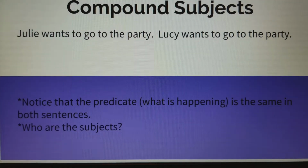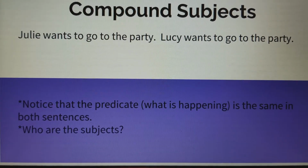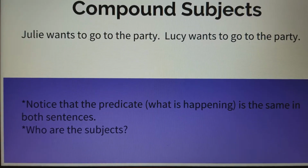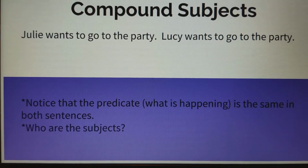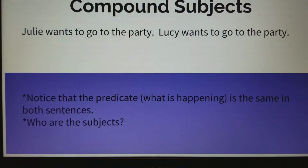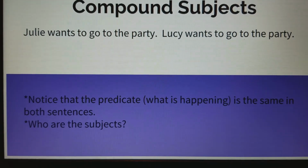Compound subjects mean that in two different sentences, each subject is doing the same thing. So notice these sentences. Julie wants to go to the party. Lucy wants to go to the party. Notice that the predicate, what is happening, is the same in both sentences. In both sentences, the subject wants to go to the party.